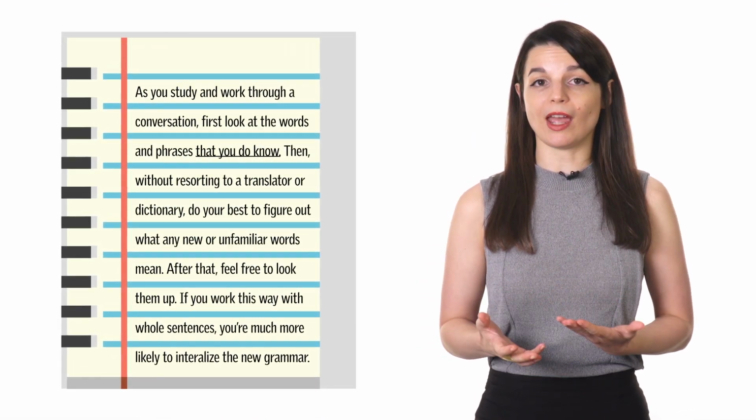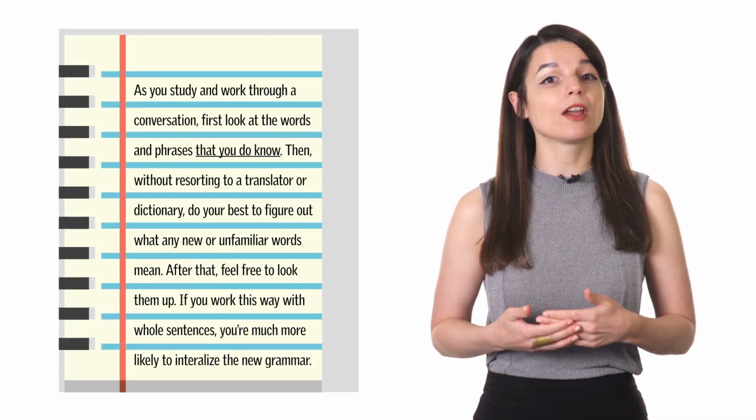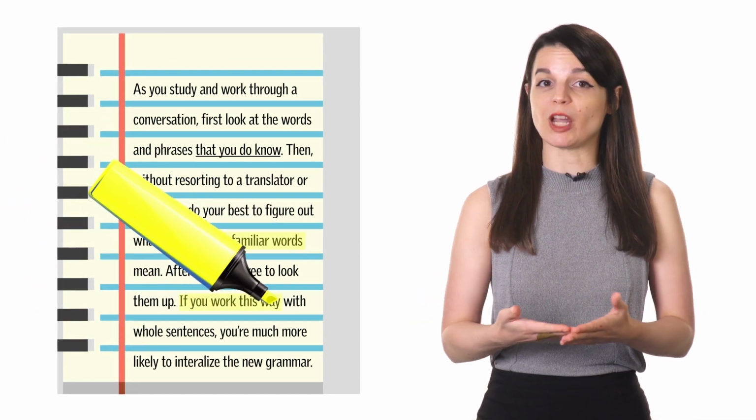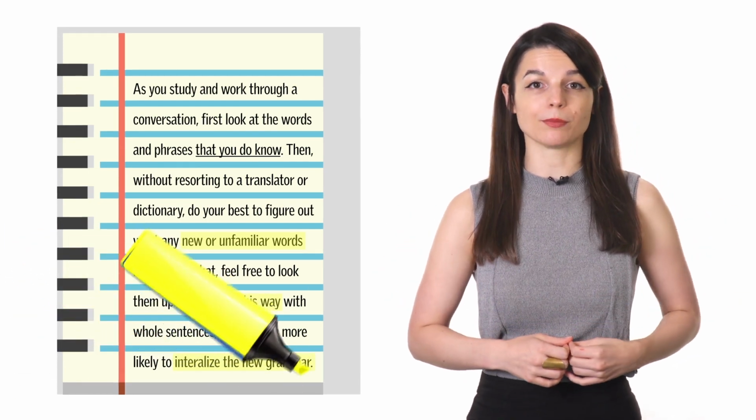As you study and work through a conversation, first look at the words and phrases that you do know. Then, without resorting to a translator or dictionary, do your best to figure out what any new or unfamiliar words mean. After that, feel free to look them up. If you work this way with whole sentences, you're much more likely to internalize the new grammar.